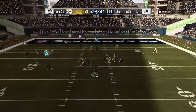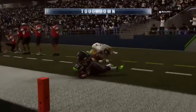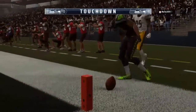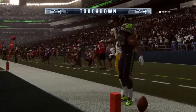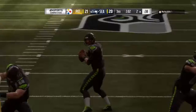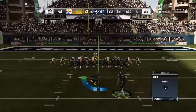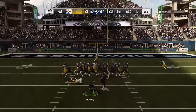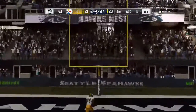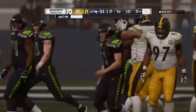Throwing is Wilson. And there's Baldwin. Touchdown, Seattle. Doug Baldwin, a 15-yard touchdown grab. And the Seahawks just an extra point away from tying this thing up. Janikowski on for the extra point. Janikowski adds the extra point, and we are tied at 21.